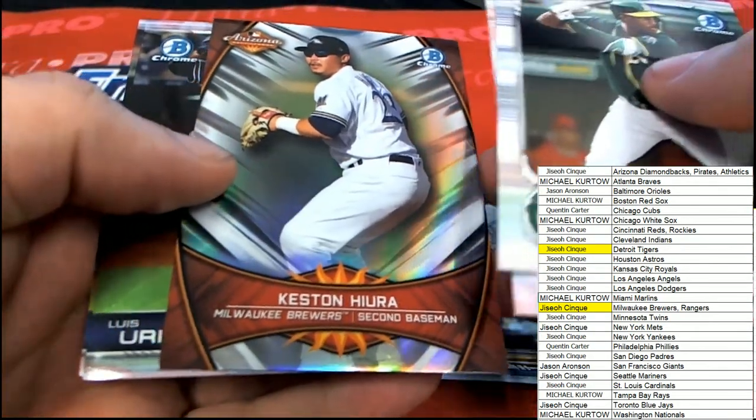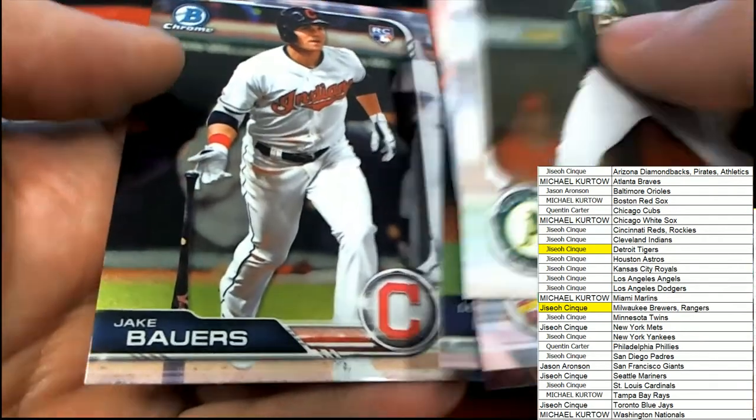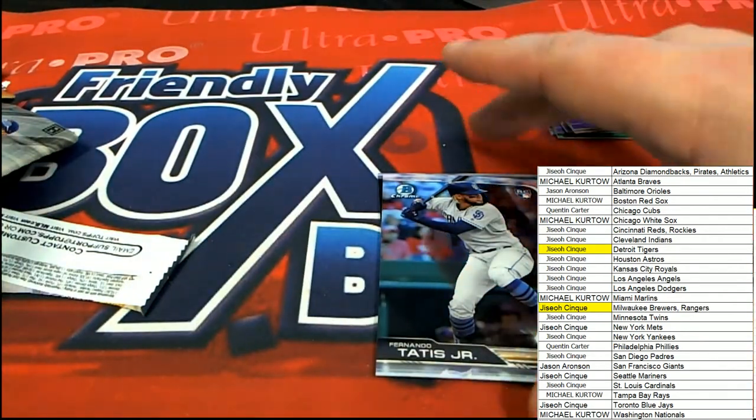Arizona League. Nice going, everybody, in Bowman Chrome.